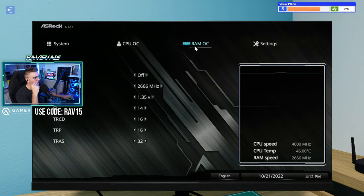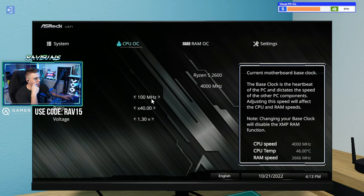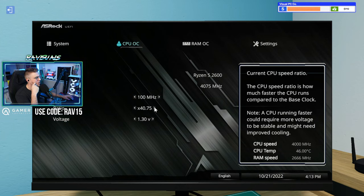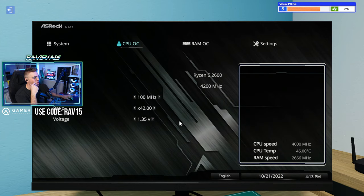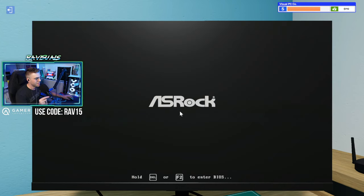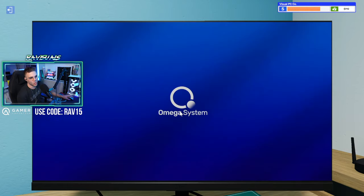All right, so we're going to RAM OC. We need to put our XMP profile on first of all. Okay, so what I want to do is go with our original idea of 4,200. You should be able to do that, and I think 1.35 volts should be okay. In real life, I think this was an actual overclock I've done on this exact processor before, and it worked. So let's see if she works.